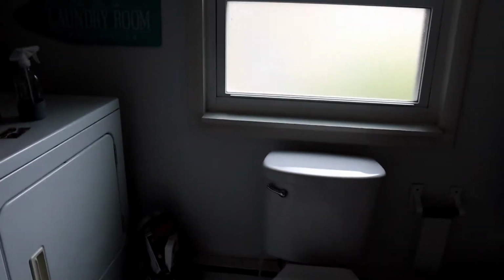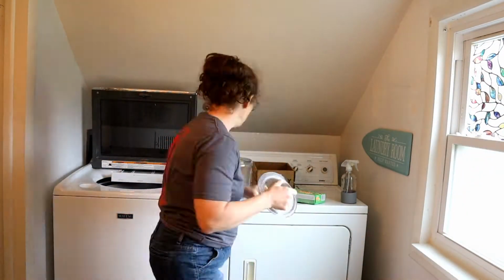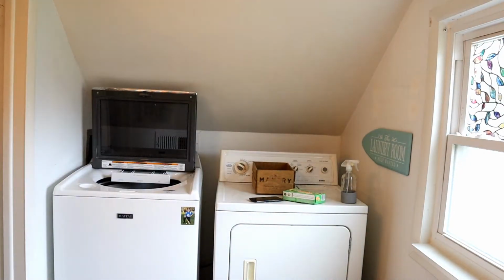But first thing is, I got to clean this bathroom. So here we go. First thing I'm going to do in this bathroom and laundry room is declutter it. I'm going to pull everything out of it so I can easily clean it.